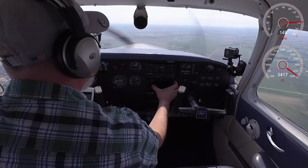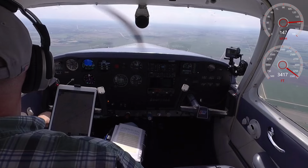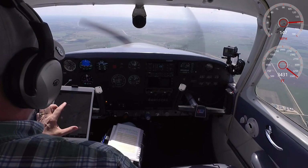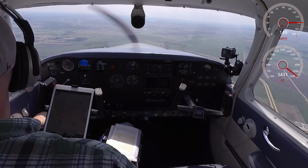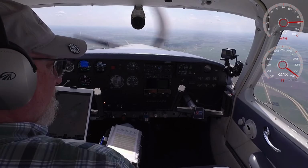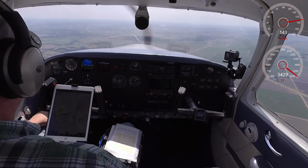Message here, airspace alert, yep. Oh. November 81317, Quad City approach, altimeter 2985, make straight in runway 27, maintain VFR at or below 3,000. Maintain VFR, 2985, at or below 3,000, and runway 27. I wonder where he's at. He must be quite a ways away from me because I'm not picking him up very well.